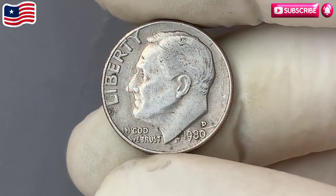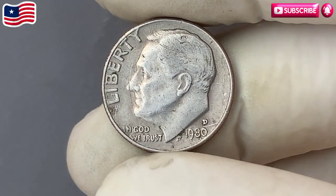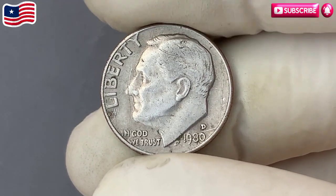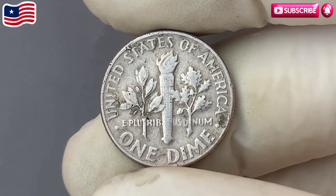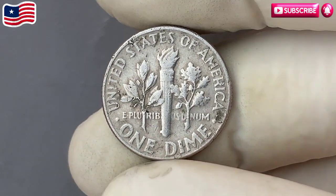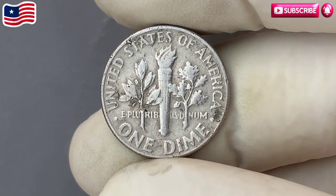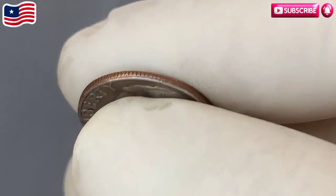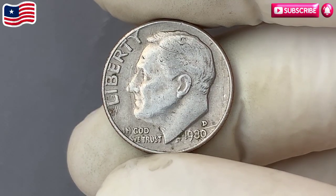Another exciting aspect for collectors is the discovery of mint errors or varieties in the 1980 D dime series. Minor flaws during the minting process, such as doubling of the date or mint mark, die cracks, or planchet anomalies, can elevate a coin's value dramatically. Collectors actively seek these error coins because they add an extra layer of rarity and uniqueness to a coin that is already prized for its condition.